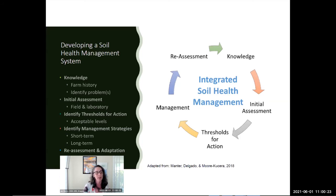To know if the plan you develop is effective, it's important to establish where you are. So you must conduct an initial assessment. Today we'll get a preview of the Infield soil health assessment, but as Jonathan already shared with you, there's lots of laboratory assessments that can also be conducted to give you a better sense of where you are at. Once you develop your baseline, you can then try to project where you might go with the different practices as you develop your soil health management system.